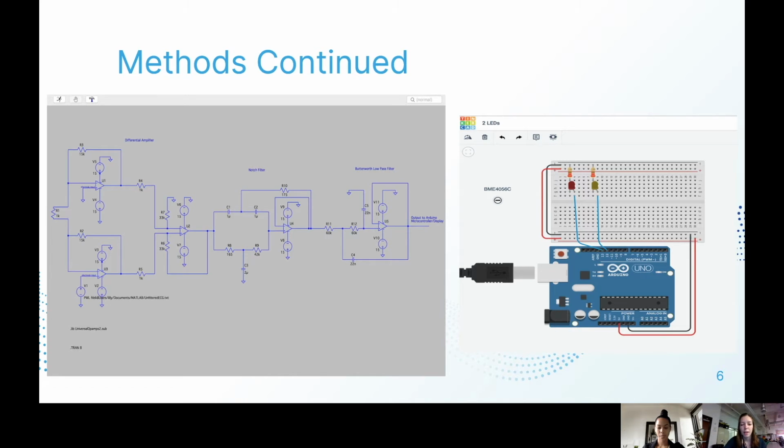Here are the circuit schematics on LT-Spice and Tinkercad. We initially inputted a sample ECG signal into the LT-Spice simulation just to test the filtering. But we ended up going with an integrated circuit, so this was just another iteration in the design process.